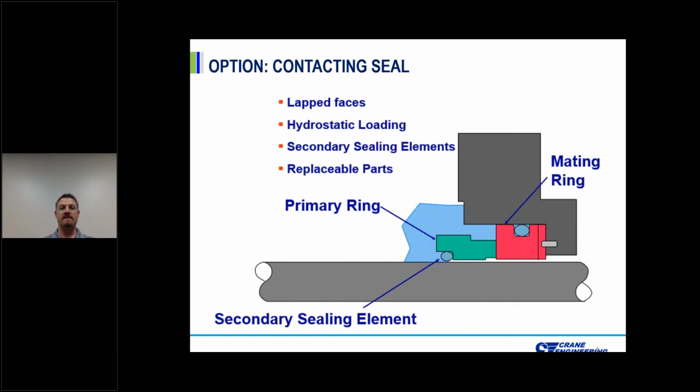And this brings us to basically the advent of the component seal, where we design it to have a regulated gap to control that leakage through the primary leak path, which is our primary ring and mating ring. And those seal face surfaces are extremely flat. The gap is controlled by using both mechanical and hydraulic loading forces. And a mechanical seal also utilizes secondary sealing elements like O-rings to prevent leakage along the secondary leak paths, which would be like along the shaft and the seal gland.